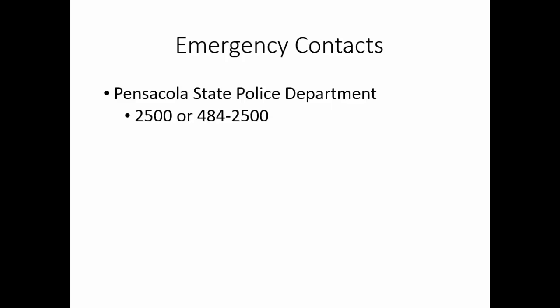If you want to get in touch with our police department and you're using a campus phone, dial 2500. If you are using a cell phone or some non-campus phone, it's 484-2500. This will call the dispatcher who is on the Pensacola campus. Our police department is small enough that we don't have someone manning the police office on every single campus. So we have the dispatcher who can then get in touch with the appropriate officer via radio and send them to the location.